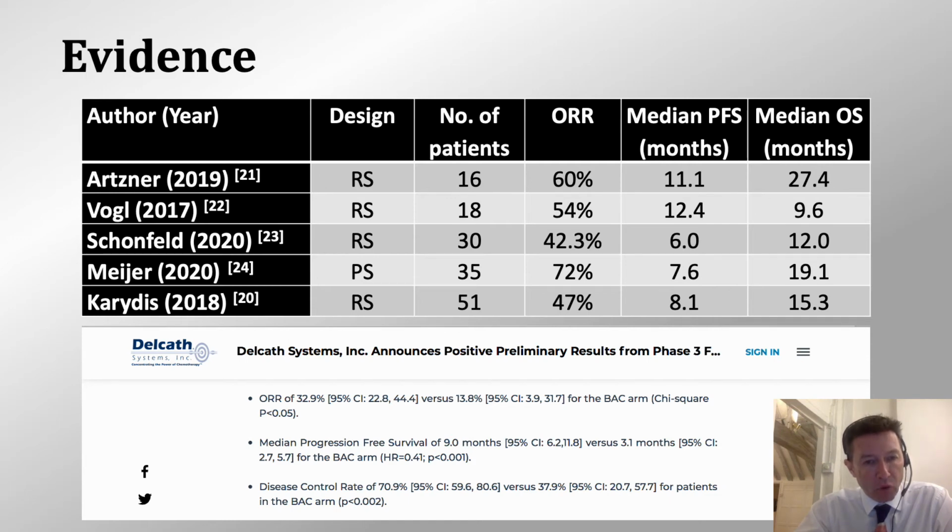The other bit of important information is the FOCUS data. We've got some early data from that. We know the overall response rate and we know that the progression-free survival is significantly better in the treated group than the best alternative care group. The full data set is coming out at ASCO and I think that'll be critical to leveraging funding for this group of patients, given that it's a well-performed randomized data set.